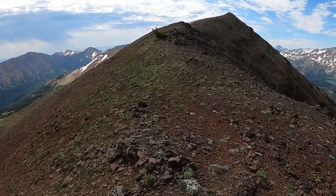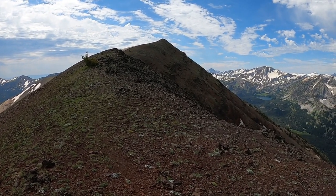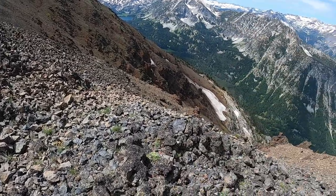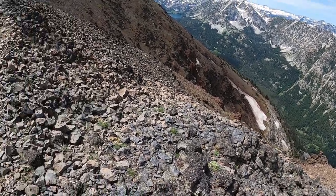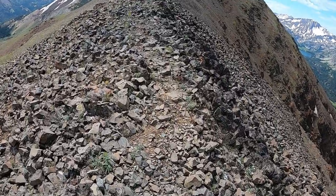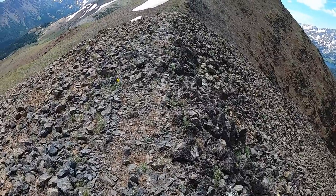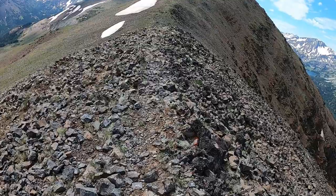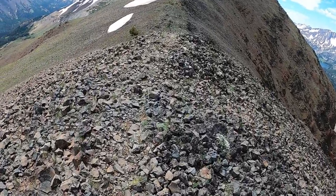I don't know if this is another false summit in front of us. That's the peak? Yeah. Okay. Oh yeah, well, we'll start with the drop off to the right. Oh man. And then, so we're heading for this little chunky, blocky outcrop point on this ridge we've been following. And apparently it drops down.